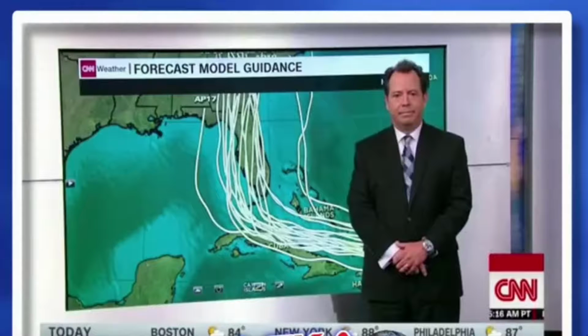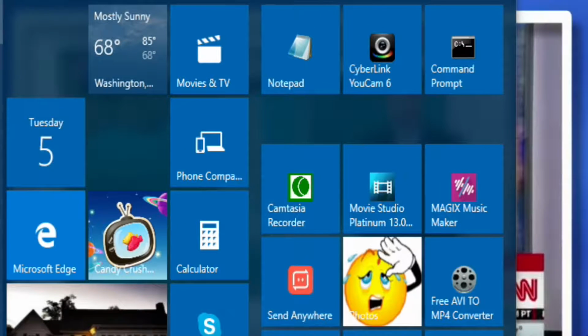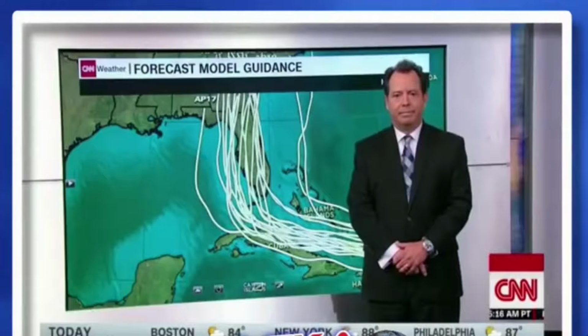And their spaghetti models are predicting it to go somewhere up through the panhandle, so you just don't want to be there. And take a look at this on Google Earth. Did I close it? I did. Google Earth. I'm going to give you a measurement of the storm size.